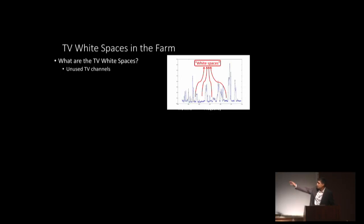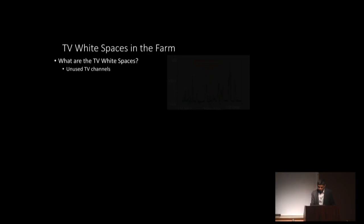So this is just showing what the TV white space spectrum is in Seattle. If you turn on a spectrum analyzer, those are the channels that are used. The others are not in use.